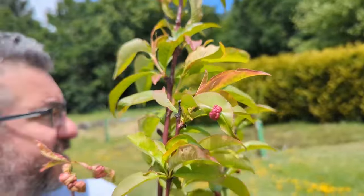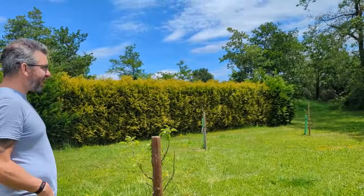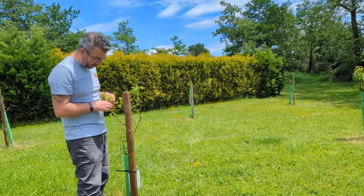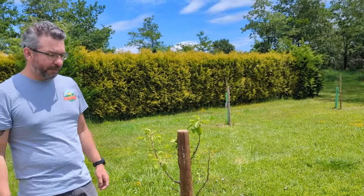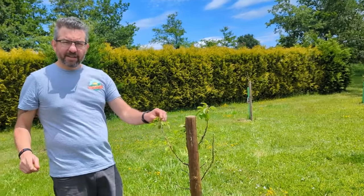Now, we've planted 6 conference type pears. Type, is that the, yeah? Variety. Variety. And out of the 6, I think only 3 have grown. It looks to be doing okay, I think. The leaves look a little bit eaten, but at least they're alive, and they don't seem to have the same sort of fungal infection that the other ones do.